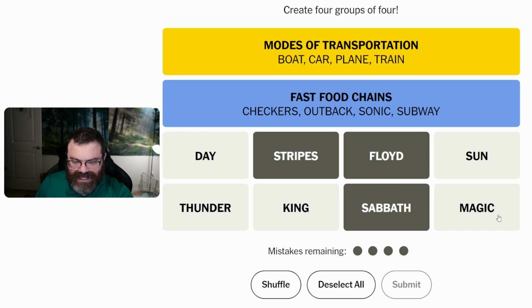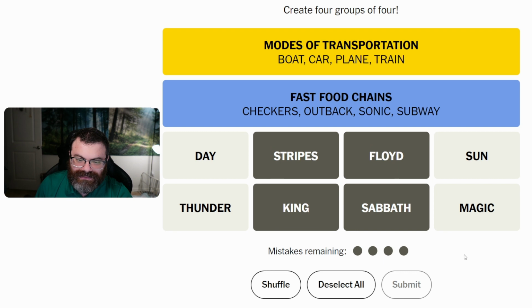Sun, Day, Thunder, Magic, King. I don't know what these other ones have to do with each other. King really feels like... So of these, King feels like it doesn't fit. Between Day, Thunder, Sun, and Magic, for whatever reason those feel like they could go together in some weird way, but King doesn't feel the same. So I'm going to put King in with the bands. Nope, one away. All right, so King does go with them.